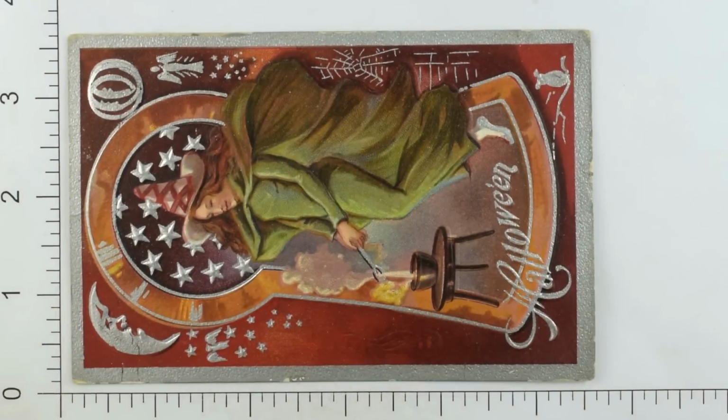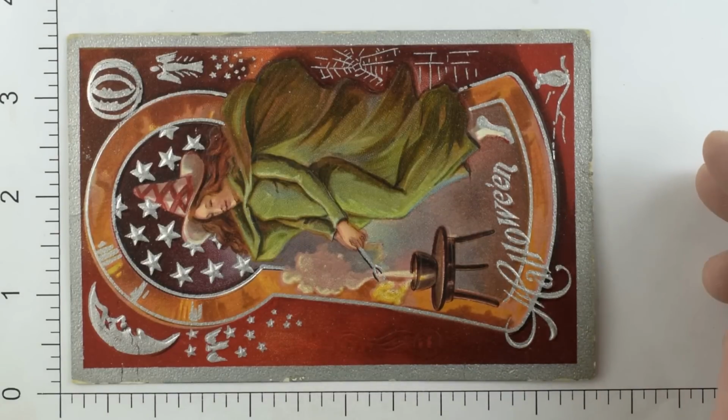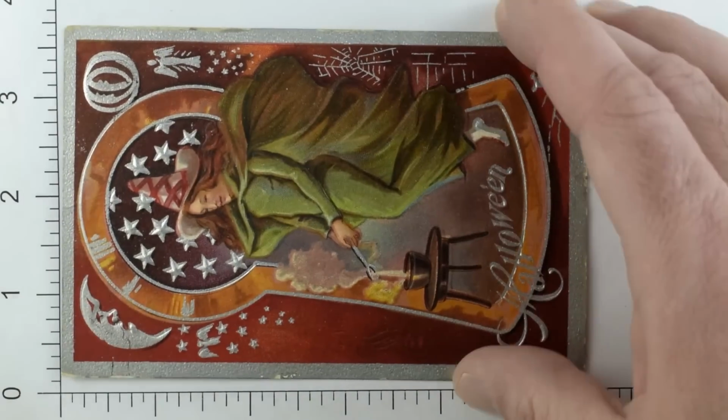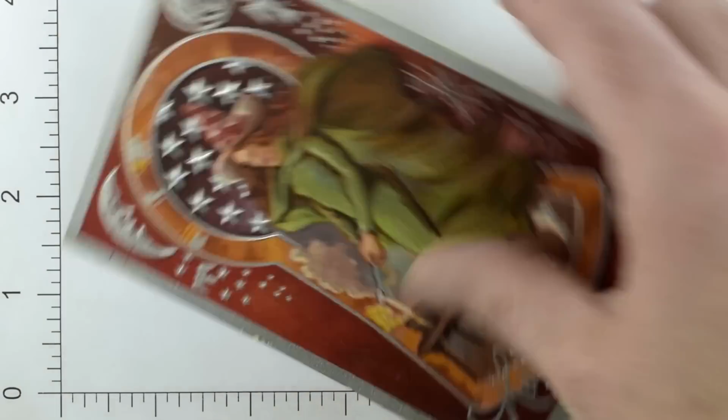Here's some Halloween postcards. Now, I buy Halloween postcards all the time. I keep a collection of them because I actually make my own Halloween postcards. This is like a $50 postcard around Halloween time, maybe higher. I'll probably put $75 on them. It's a keyhole series. It looks like a keyhole around. These are the ones you want to look for with the gilt and the silver finish to them.